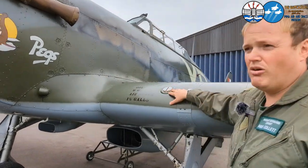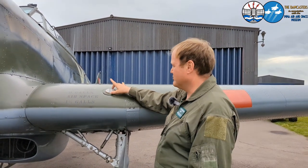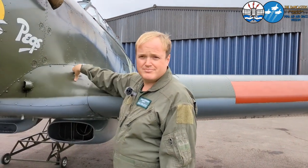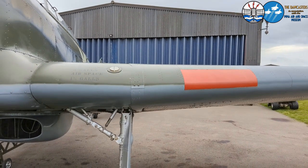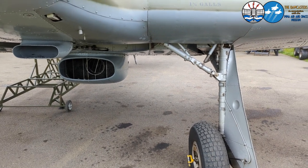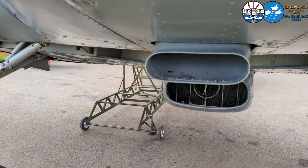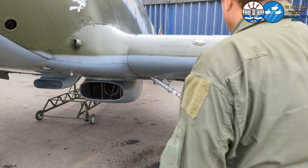Now, the way you can tell a later Hurricane is the oil tank is here, and you've got the refuel cap on the wing, whereas the early Mark 1s are in the wing root here. It's always quite a giveaway. And also the radiators. Having the bigger engine needed a bigger radiator to keep it nice and cool. Lots of bugs in the oil. It's a bit of a buggy day today. Yeah, she has been busy flying today. So it's not just my house that's full of daddy long legs. No, the hangar's full of them.